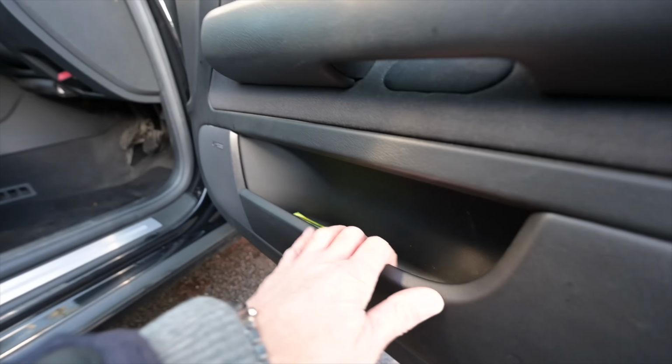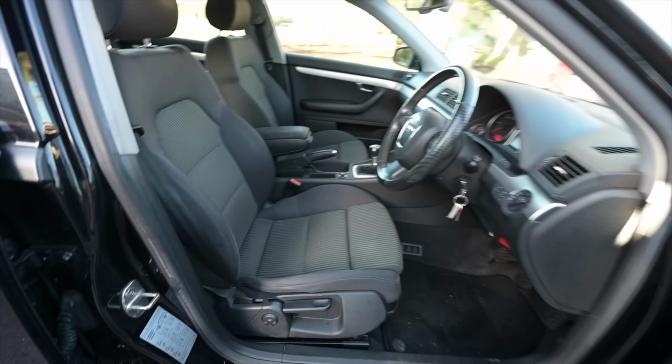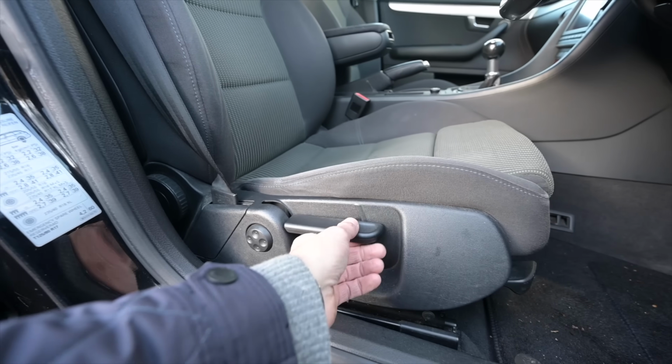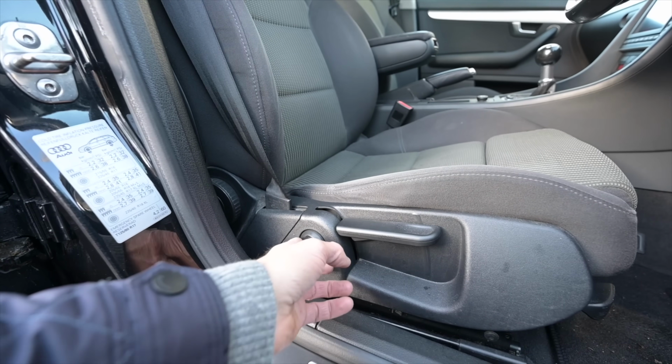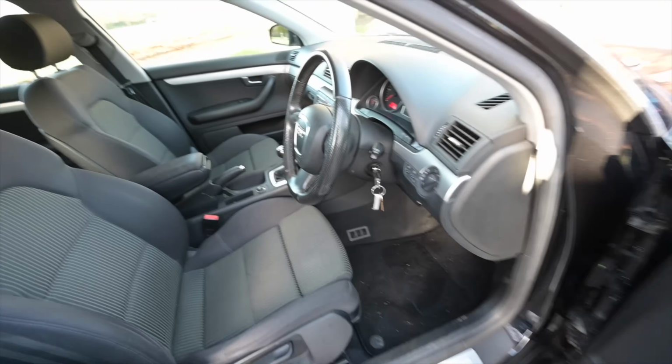Not very big door bin. We do have Bose speakers mid-range there and a tweeter just there. The seats, low cloth on this model, not a leather upgrade. It does have height adjustment, electric lumbar stuff, which is always very confusing. Never really know what that does. Manual everything else.